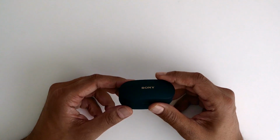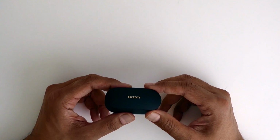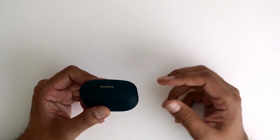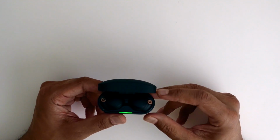They're my go-to. They're my everyday use. I use them at the gym. I use them when I'm flying. I'm always listening to music, so I always have them in my ear. I also use them for conference calls, and they sound amazing.